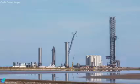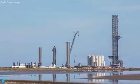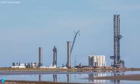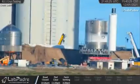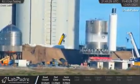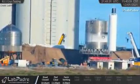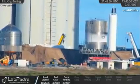During the next 3 hours, Ship 20 displayed some weird activity, including new vents, an apparent header tank pressurization or fill test, and even more strange venting in new spots. In the middle of Starship's static fire attempt, SpaceX began simultaneously loading the test tank known as Booster 2.1 with liquid nitrogen, marking the first simultaneous test of multiple Starship test articles.